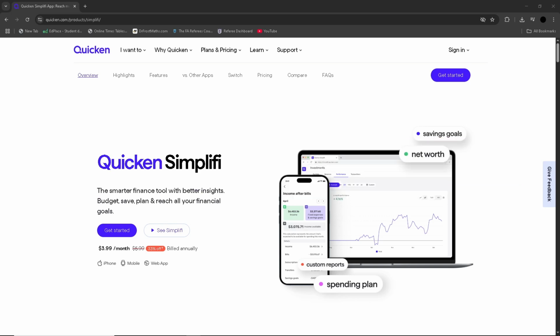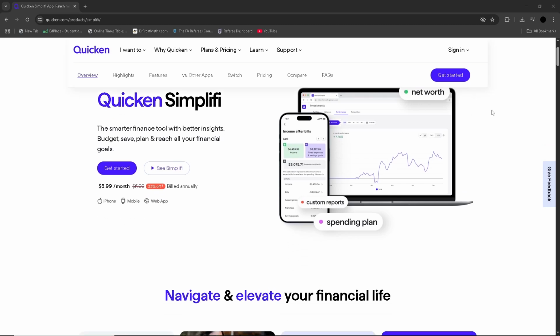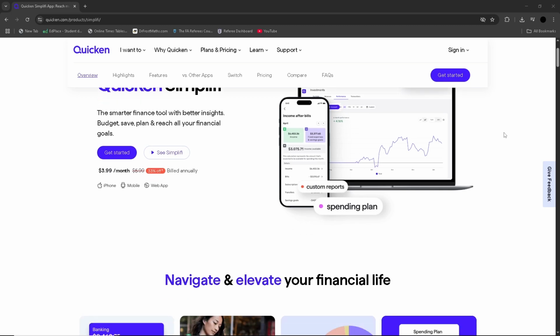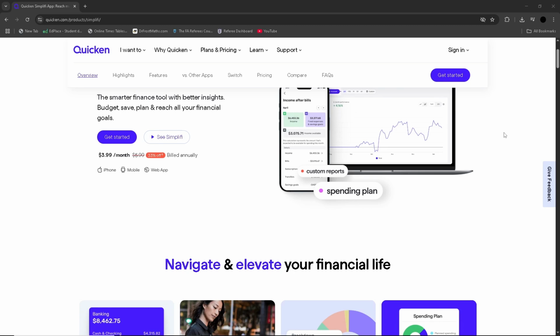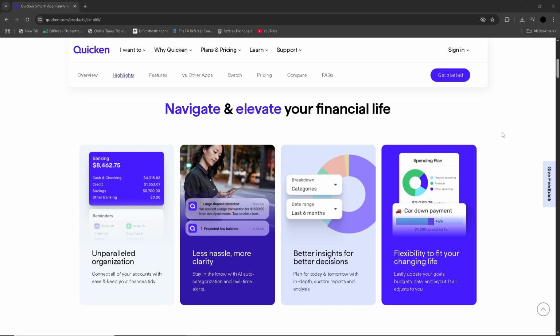Quicken Simplifi Pros. Quicken Simplifi is highly praised for its intuitive design and easy setup, which makes it a strong choice for those targeting new budgeting software. It allows users to link multiple bank accounts, credit cards and loans to get a real-time snapshot of their financial situation. One of its best features is the custom spending plan, which breaks down monthly income, fixed expenses and flexible spending, all into a visual, digestible format.